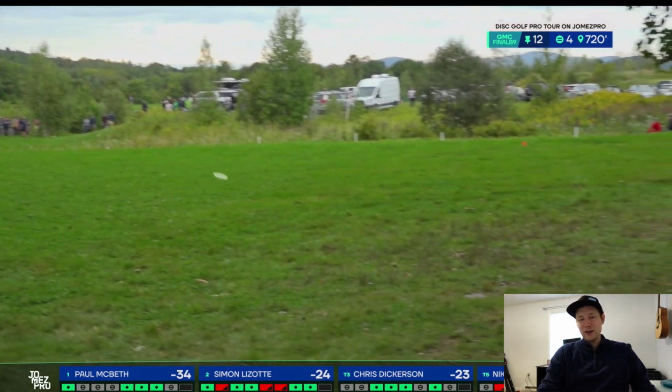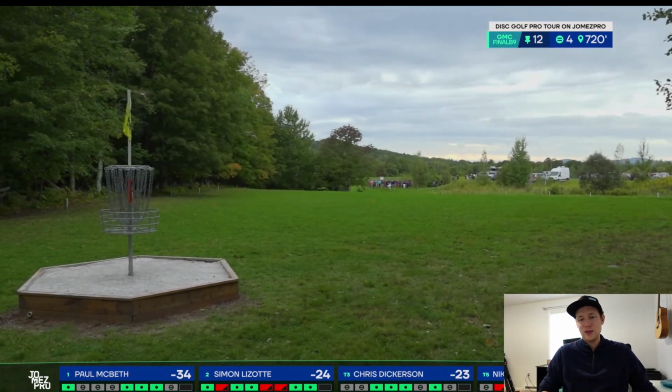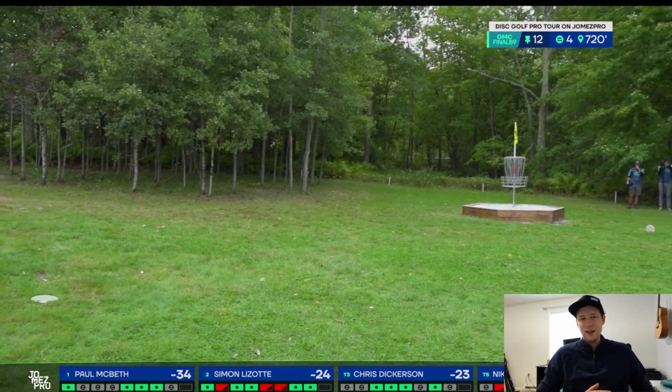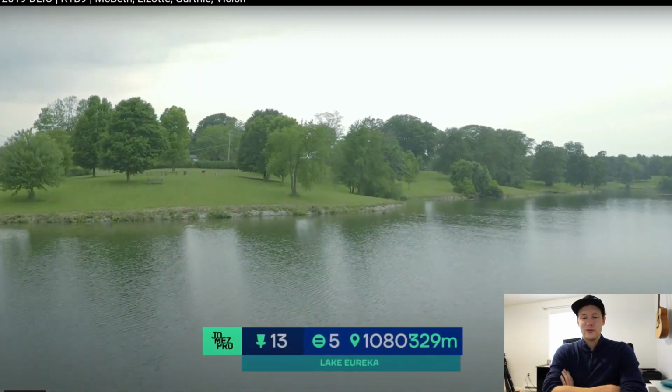The second shot here is just so tricky. It's just a mind game. You don't want to turn one over to the OB on the right, and you don't want to go long because there's OB again. And it's just this awkward 380 where this is a mid-range, is it a fairway driver? Anyway, next hole, hole 13.